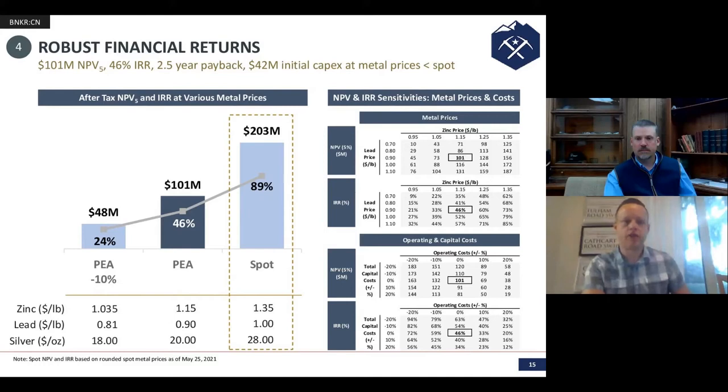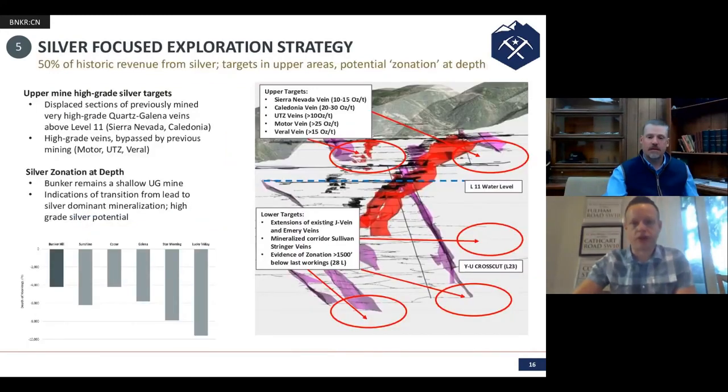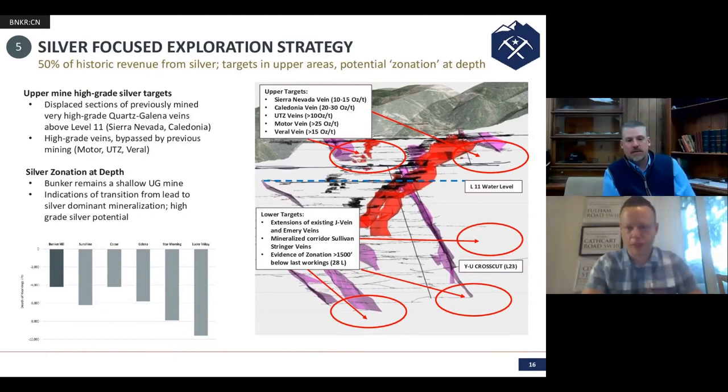On the downside, if you used $18 silver, so $10 an ounce below where we are now, you'd still be looking at a project that should be built, because we've got a 24% IRR. And again, that comes back to the very low capital cost that it's going to take to restart this mine. We've got a number of sensitivities on the right-hand side here, but the takeaway from this slide is we've got very robust returns, 2.5-year payback with significant leverage to metal prices, and that's before the silver potential that we'll be focusing on over the coming months and years, which I think is worth highlighting again. And I'll turn it back over to Sam to go through that on this slide here.